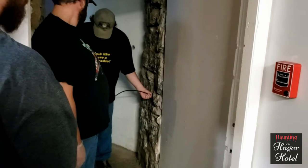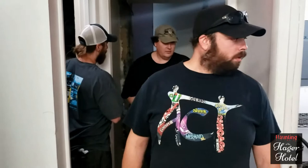The stone and cinder block areas back behind the kitchen that we searched, there was surprisingly nothing in there. Up until this point, we had actually had some pretty good luck in finding things, but the rest of this area was a bust.